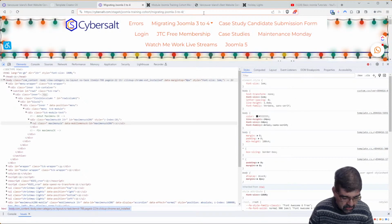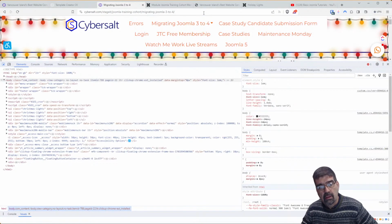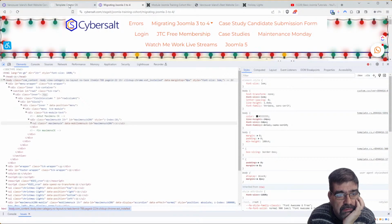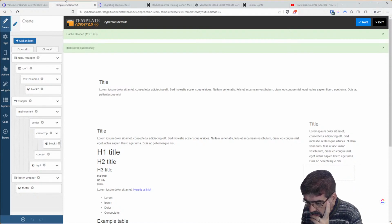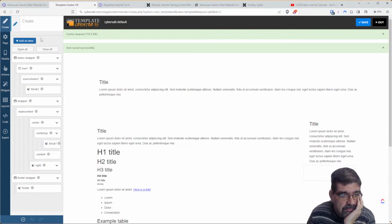No matter what I do, I'm not getting the padding that's in there. So I wonder if this is a function of the module. Let's see here. What are you guys saying in the chat? Seems that you have maybe in the layout menu left. Yeah.